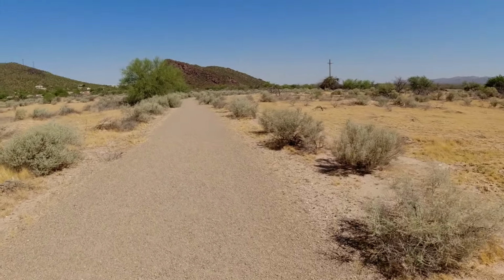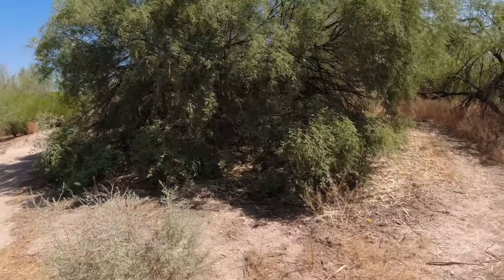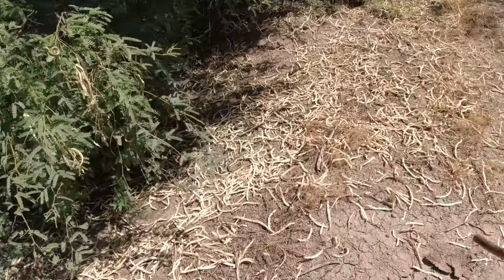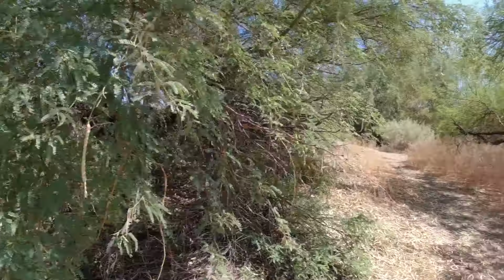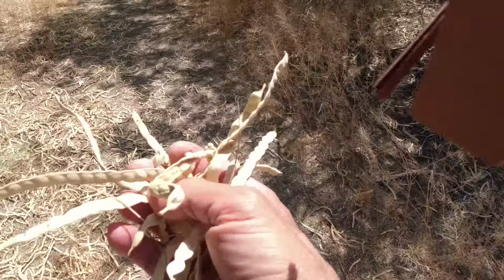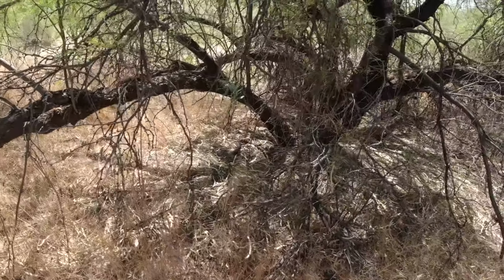I'm going to show you the last huge rock with mortars in it. So here's where that other big rock is. I'm wondering why they picked this rock. Is it because there's so many mesquite trees in this area right here that they could grind up these mesquite beans? I thought that was a snake right there. There's a big stick.